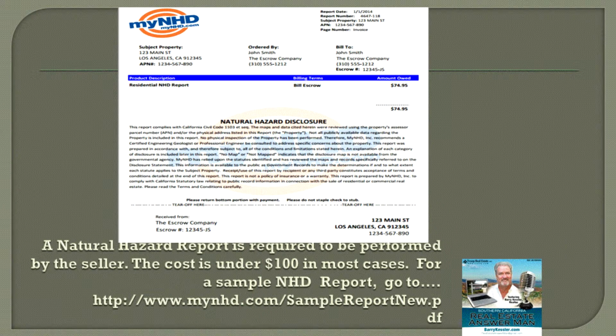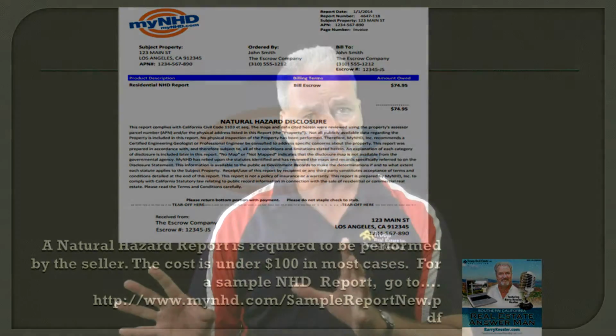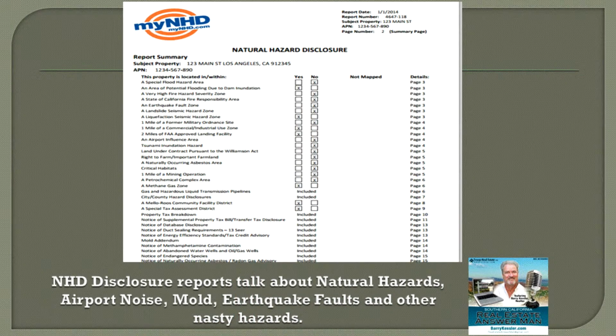Let's move on. Natural hazard disclosure statement. An NHD statement is going to cost you about $85, $95, probably not more than $125. What's in this natural hazard disclosure? Well, they talk about flood zones, earthquake faults, toxic molds, information about airport noise, Megan's Law, all kinds of things that are naturally hazardous to your health. And that's what you're going to find in that.